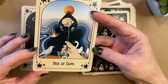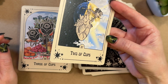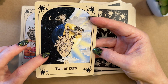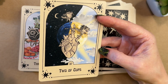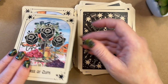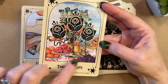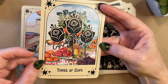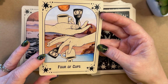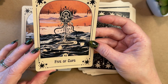So we're in the Cups. It's interesting to see the heart, which we normally associate with the 3 of Swords, here in the 2 of Cups. But since the 2 of Cups is often about making those heart connections, I think that's a great transition. This 3 of Cups with the feast and these lovely all-seeing flowers. Very sad flower.